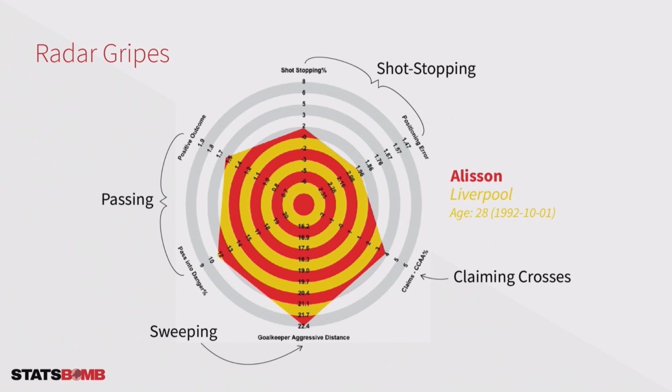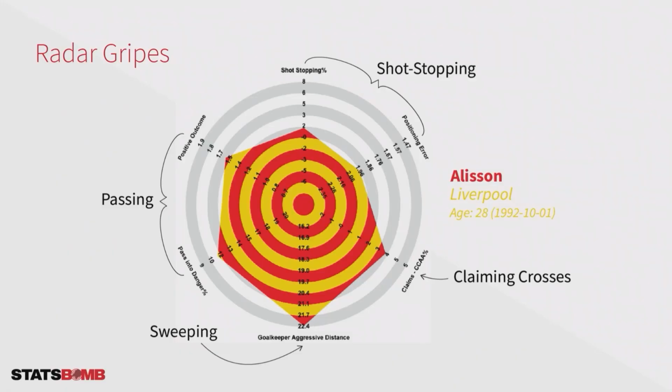My issue with this radar is that I simply cannot abide a world in which shot stopping makes up only a third of a goalkeeper's radar territory, with apologies to StatsBomb and Derek Yam, because I think that shot stopping is just way too important for that.